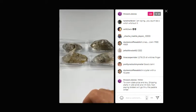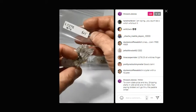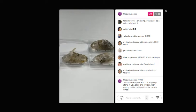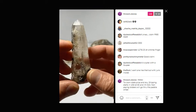Tina Cooper Ryder, $25 DT. I'm going to make it $35 just because you're my friend. Just kidding. I'm not a jerk like that. It says $25. It's $25, Rusty. Don't be a jerk. Thank you, Tina Cooper Ryder. I appreciate you. That is an awesome claim for $25. Yes, a crystal with a toupee.